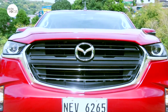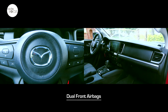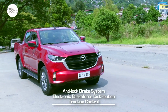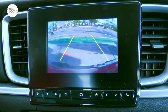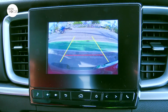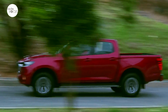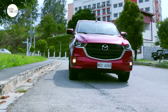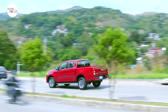The Mazda BT-50 3L 4x2 AT is equipped with a list of standard safety features that include dual front airbags, anti-lock brake system, electronic stability control with traction control, hill descent control, hill launch assist. Rear sensors and reverse cameras help make parking the BT-50 easier. One has to get the BT-50 3L 4x4 to benefit from Mazda active safety technology that includes lane departure warning, autonomous emergency braking, blind spot monitoring, automatic high beam control, and forward collision warning.